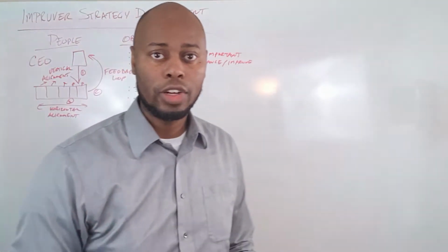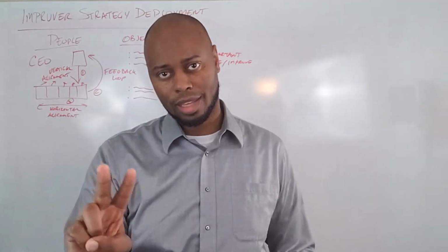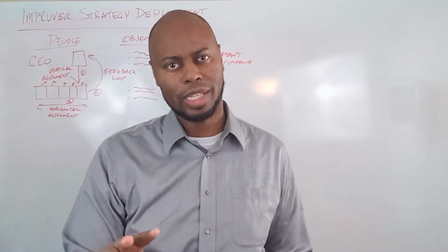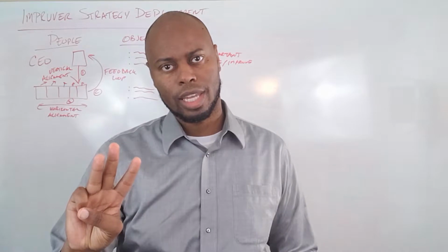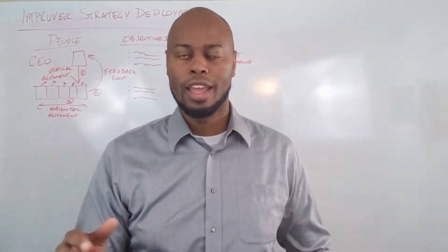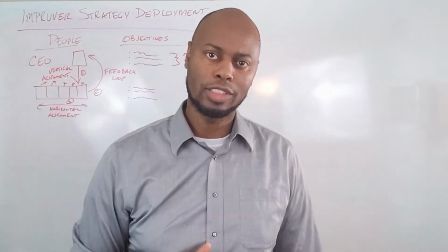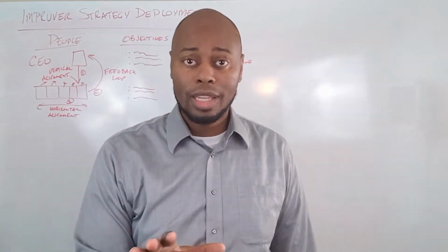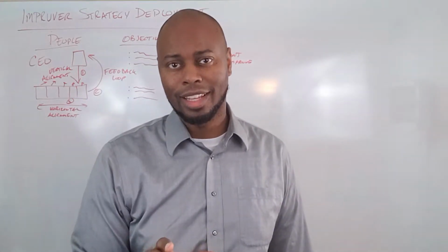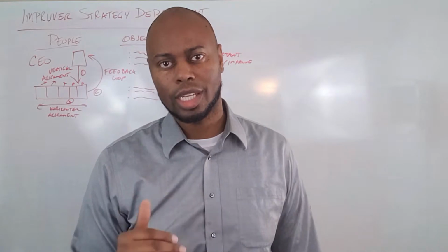Let's recap. First, there's vertical alignment. Second, there's the feedback loop, and then a sort of negotiation based on that. And then third is the horizontal alignment across functions, okay? If you're doing those three things well, you've gotten strategy deployment at its core essence. Now, it doesn't mean you've executed your strategy. It just means that you've gotten everyone aligned behind the same strategic agenda.